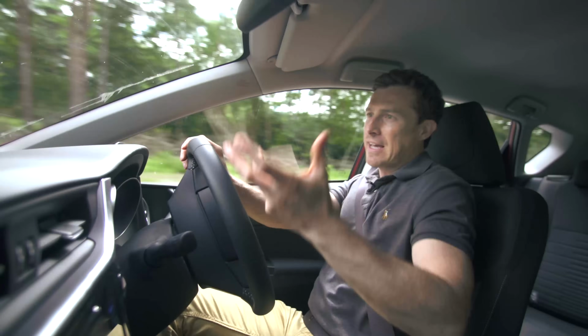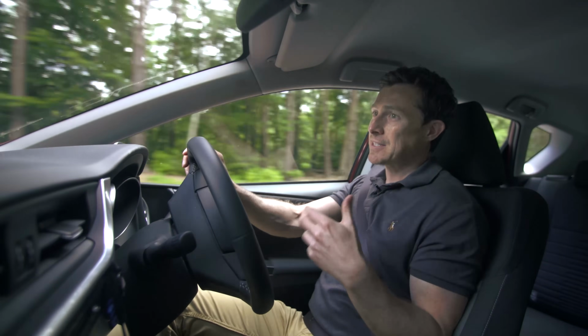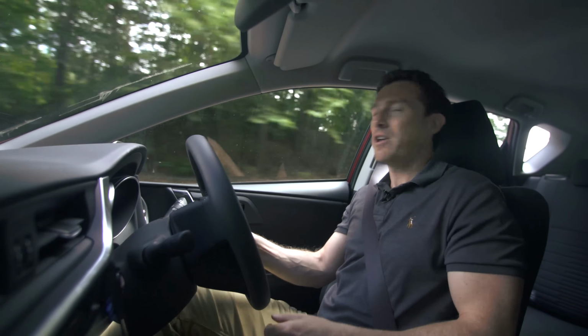The kind of look on your face if you're driving an Auris is like this. Other hatchbacks can actually make you look like this. It just depends on what you're after.